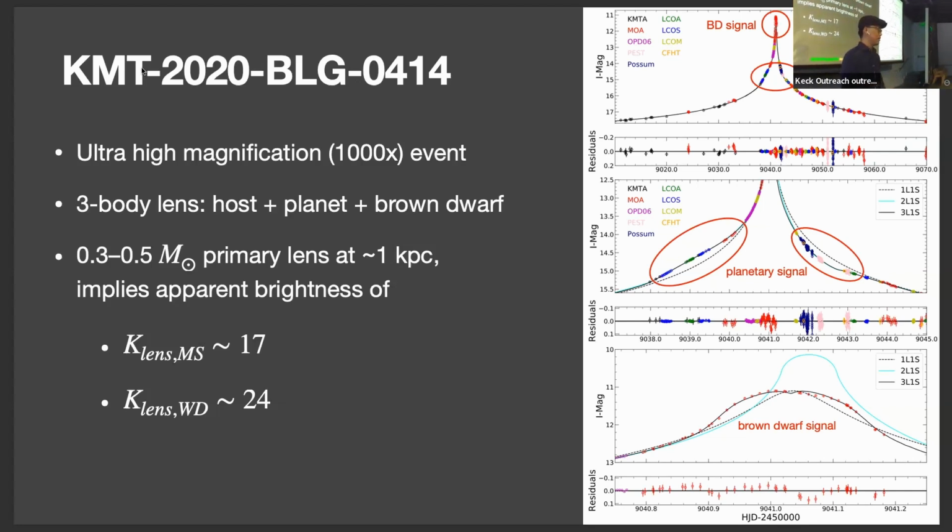And because around 10% of microlensing events are expected to be caused by white dwarf lenses, we then set out to determine whether the planet host could be a white dwarf by directly measuring the lens flux using Keck.